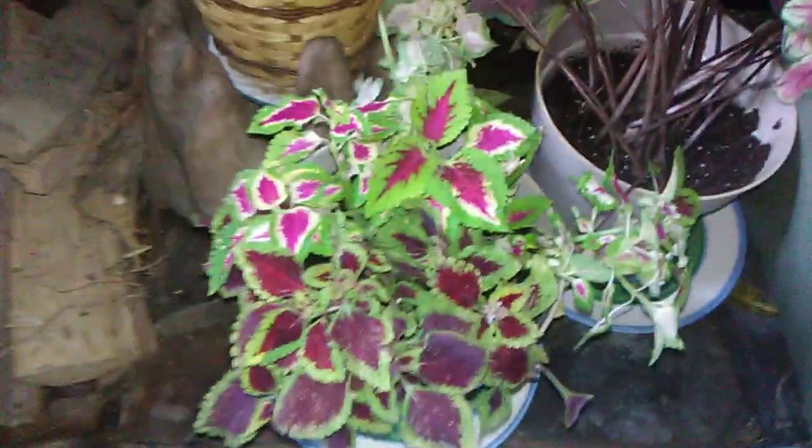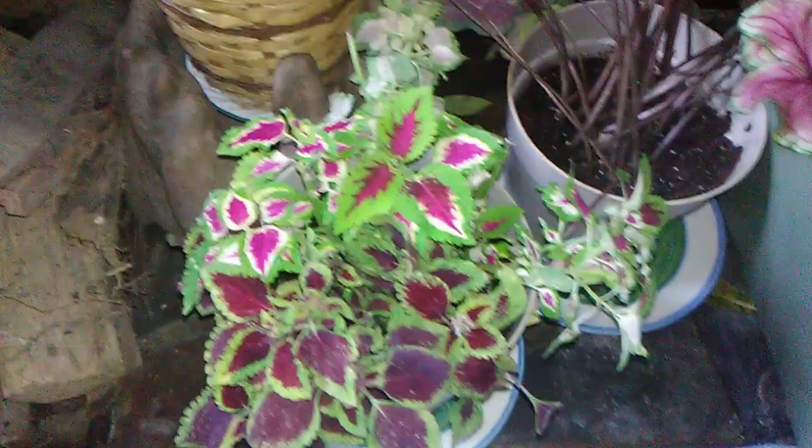And we brought in our coleus for the winter, so it will make it in case it snows. And the caladium. They look really pretty in here also. And our beautiful money tree, we repotted and put near. That looks really, really nice.